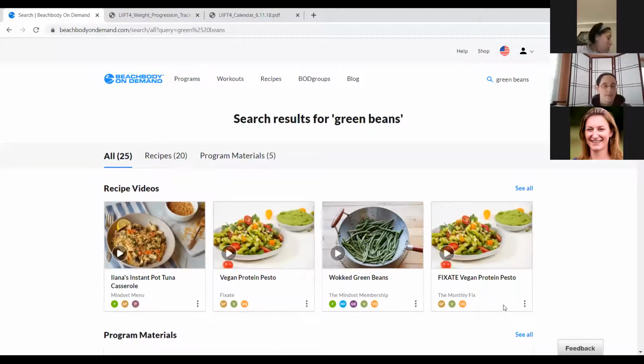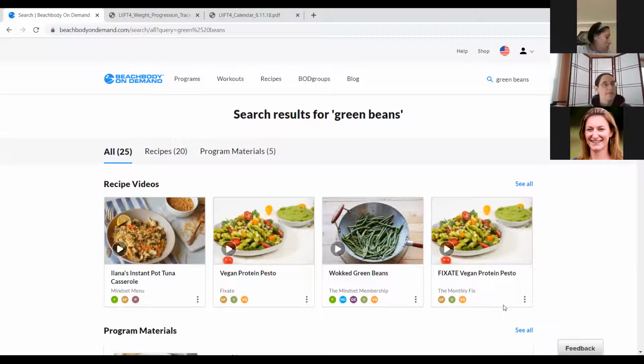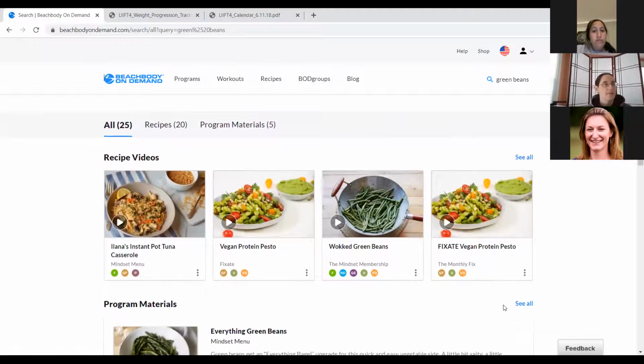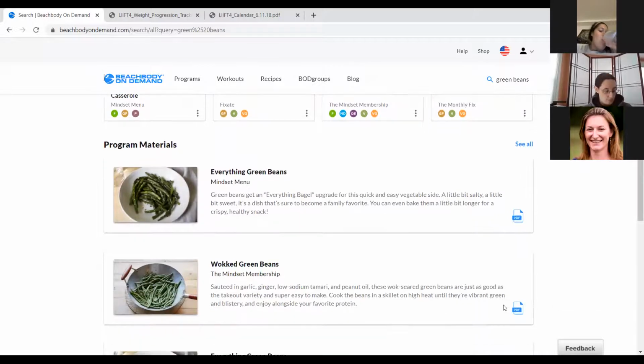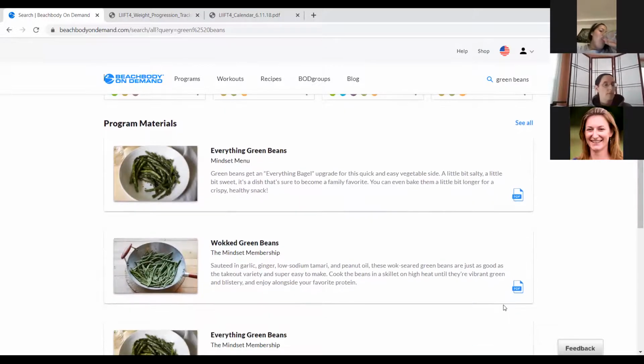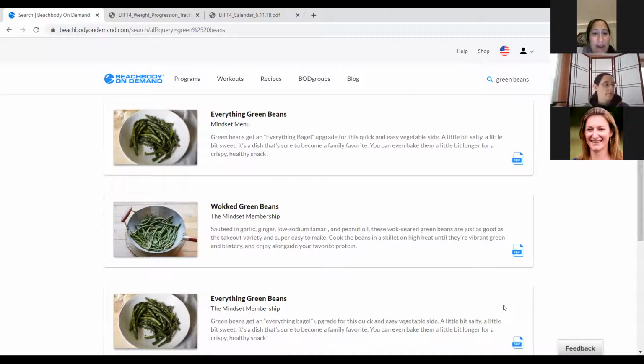So here we go. Results for green beans. And you have 20 recipes here for green beans. All are going to be amazing. All are going to be healthy. Here is a perfect one, for example, from the Mindset menu. We have this nutrition program called the 2B Mindset. It's what helped me to lose 80 pounds. It's amazing. But even if you haven't joined yet, they give all the old recipes.